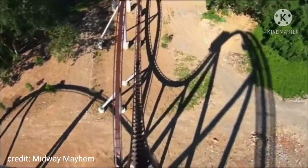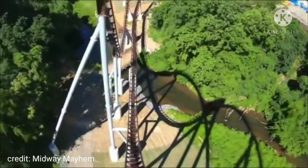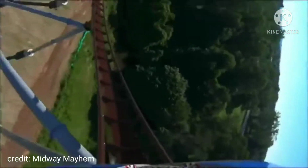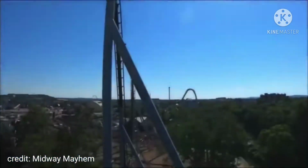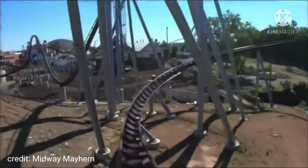Number 2 on the list is Candemonium. This is a B&M Hyper, which was added last year as of this video, so in 2020, and this is a great B&M hypercoaster. It's got plenty of floater airtime, it's got a great camelback, great other floater hills. I love the speed hill, which is great. The helix has some pretty great forces with that as well.